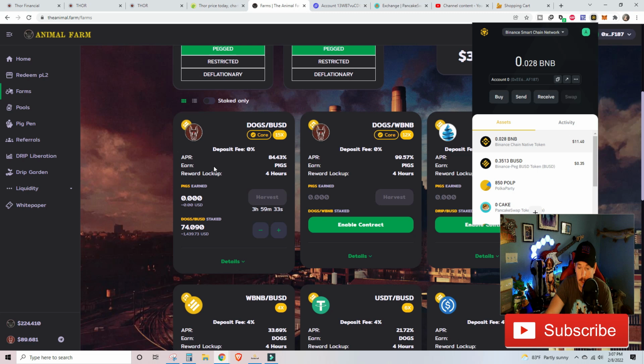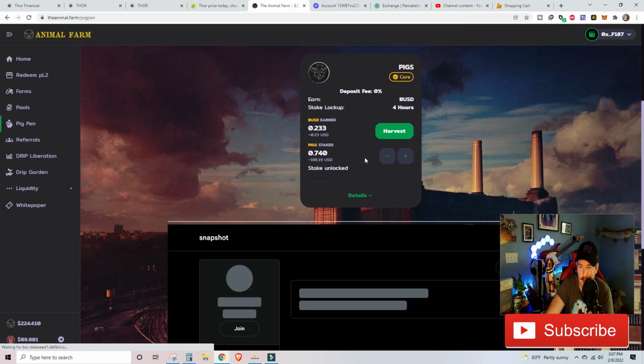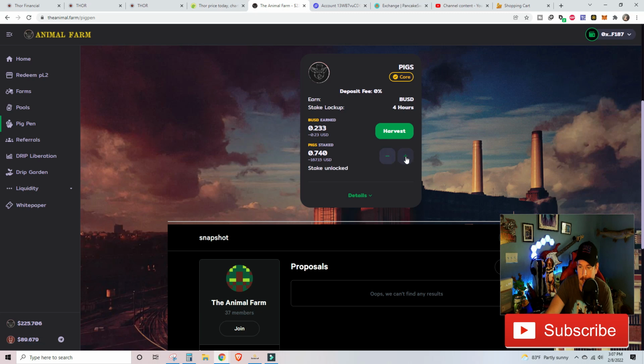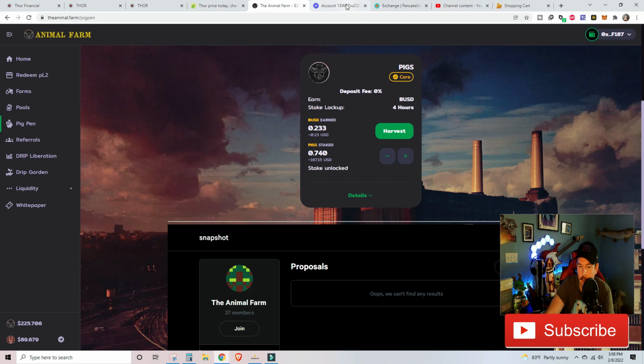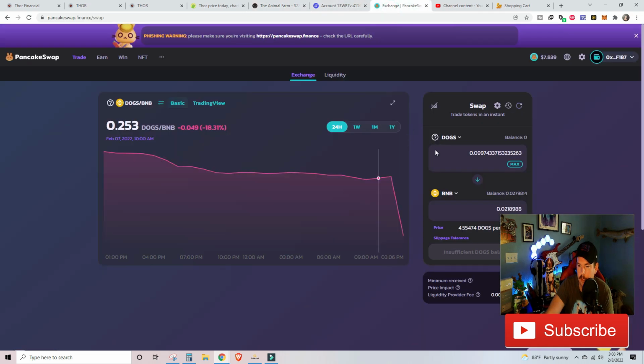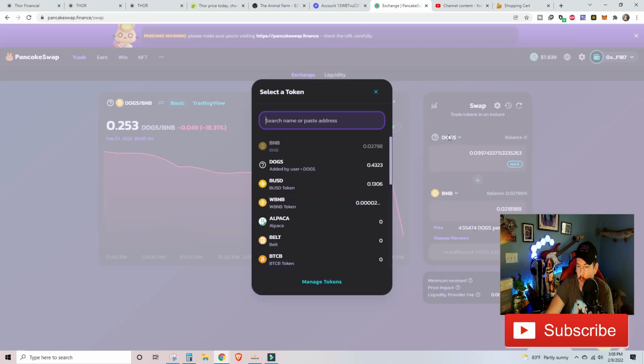So what we're going to do is go back to what we would typically be doing if we weren't doing this tutorial video, which is taking those pigs and going over to the pig pen and then staking them by just clicking this add button right here, max pigs, and then confirm. But we're not going to do that here at the moment. We're going to do some exchanges and some swapping to see what I've really been doing.